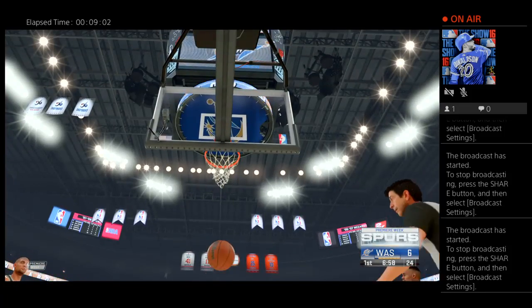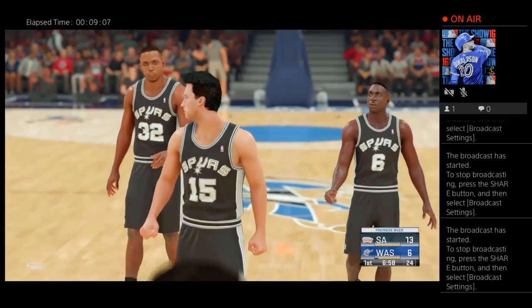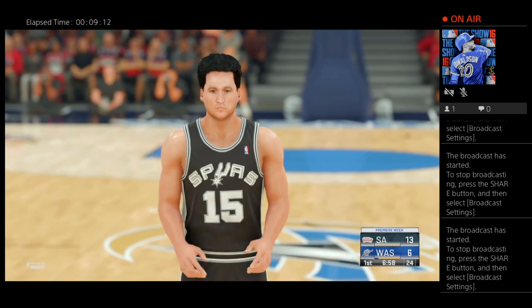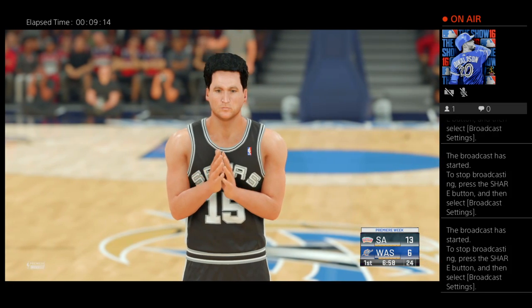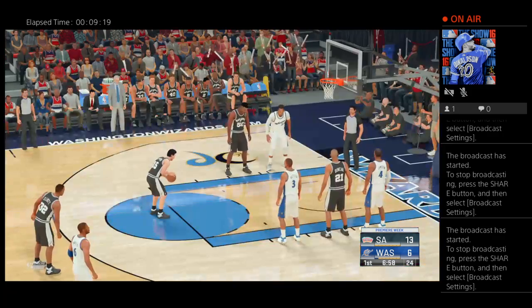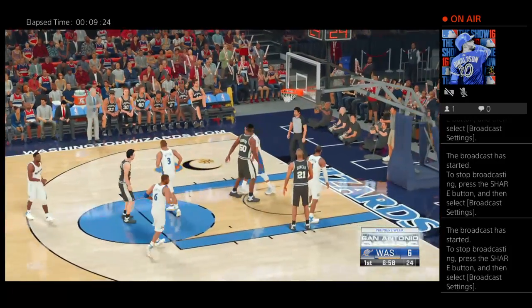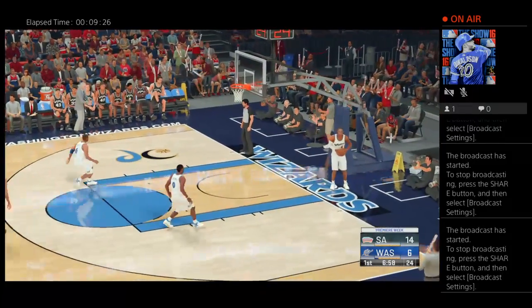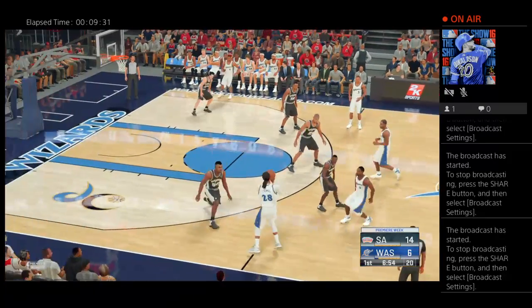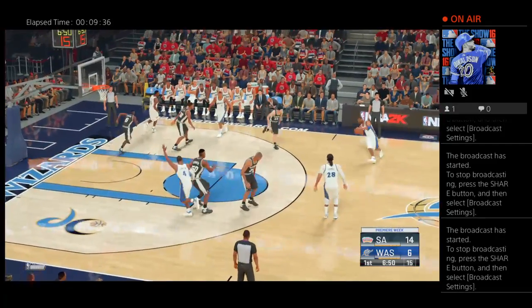And the first one drops. And so Del Negro nails both of them. Wizards trail by 8. Thomas surveying the D. The pass to Daniels.